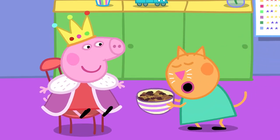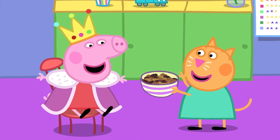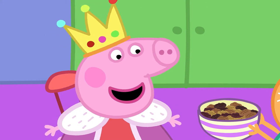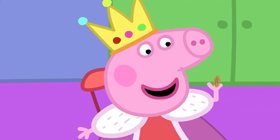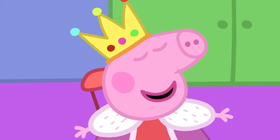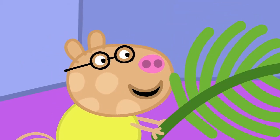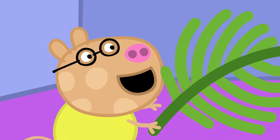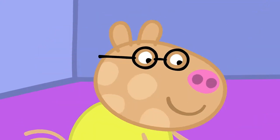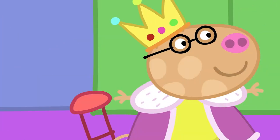Meow. I've brought you some raisins, Mrs. King. Oh, thank you, Candy. I love raisins. But I am getting very full. Can I be the king for a while if you're full, King Peppa? Good idea. Here you go, King Pedro. Now, Pedro Pony is the king of the playgroup.